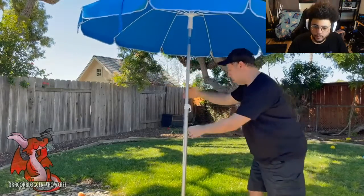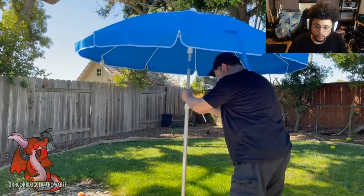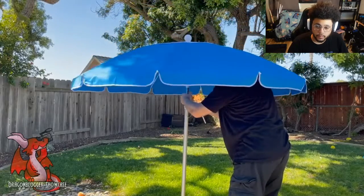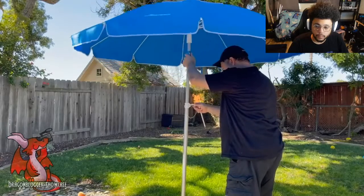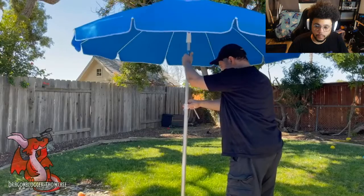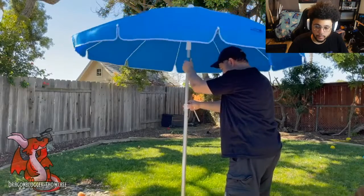So here is the highest level setting you can get in, but I'm going to lower it just to show you how you can lower it if you want it to be lower for, say, you're sitting or laying on the sand instead of actually standing up or sitting in a chair. So you use this little clamp here. This clamp will lock it into place at the height that you want it to be at. So let's do that here. Completely rotatable while it's not locked.